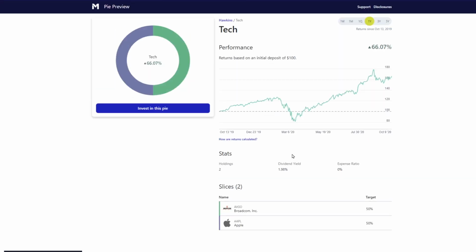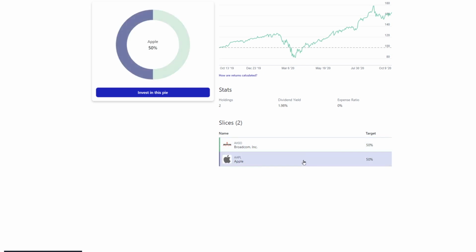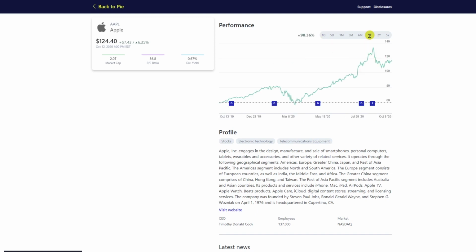Now for tech, you got AVGO. I'm personally not too familiar with them myself as far as how they're performing with their stock and everything. But of course you got Apple here, which I love. I have Apple as actually my main holding with Microsoft in my portfolio. This stock has done amazingly well. If we take a look here, does it show percentage? Yeah, 98% in the last year. I mean, you quite literally doubled your money if you bought a year ago.